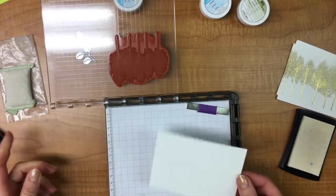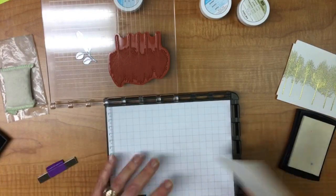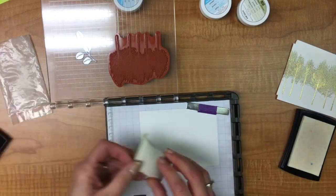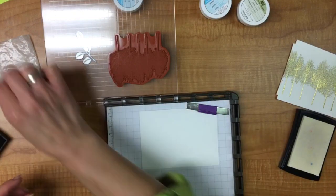Oh, and look at that. You know what? I knew I was going to do that. Hold on just a second, because I don't want any of those embossing powders flitting all over the place. So I'm going to turn that over. And now I'm going to use my embossing buddy. I said to myself, make sure you don't do that. And look, I did. Oh well.